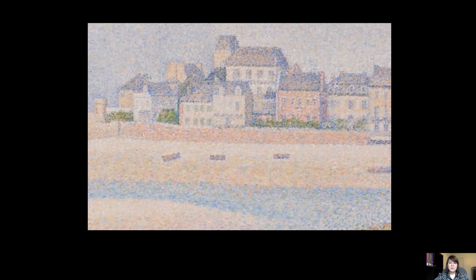So here, for example, is a detail of the boats on the beach and the village buildings to show how he constructed his forms out of these many, many dots of different colors. From a distance, the paintings are recognizable and comprehensible. But as you move closer, the painting seems to disintegrate before your eyes.